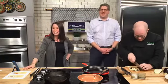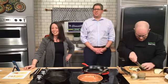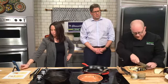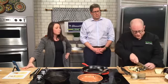Okay, and we do have a question from one of our tasters. I noticed that when you're cutting the eggplant, you don't peel off the skin. Are you supposed to? That is a great question. You can if you'd like. I prefer it without, as I like a little bit of texture difference when I'm cooking eggplant.